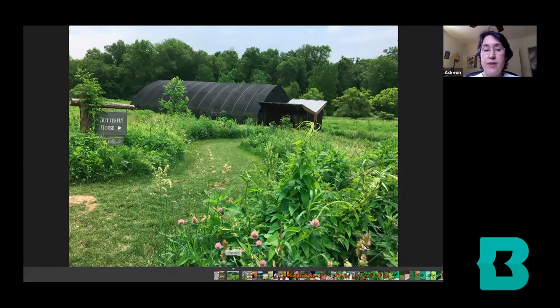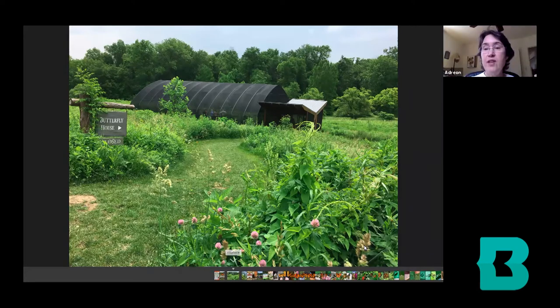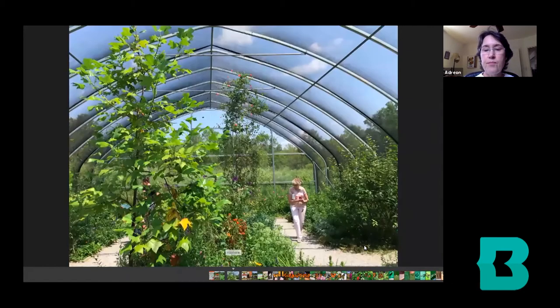Here's a picture of the butterfly house, which is almost like an outdoor space. It just has a screen to keep out some of the predators of the butterflies. It also doesn't just have monarchs, it has many different kinds, but they're all kinds that are local to Maryland. The volunteers there go out in the meadow and they're trained on how to find the eggs, caterpillars, and the adults, and then they bring them into the butterfly house. This protects them from some of the predators that eat them. Here's a picture of the inside of the butterfly house.